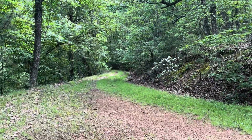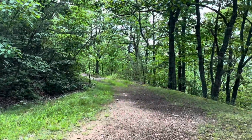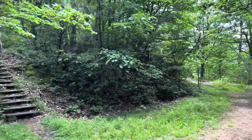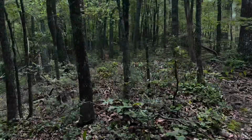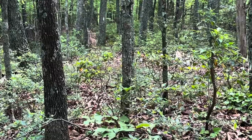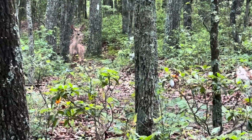We are at Salt Pond Road. Doesn't look like too good a road. Don't think you'd be doing much traveling on it, unless it's by foot or four-wheeler maybe. Got a deer right here. Just staring at us. Trying to figure out what we are.